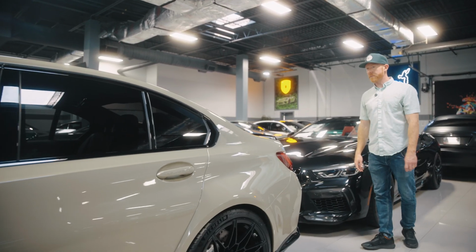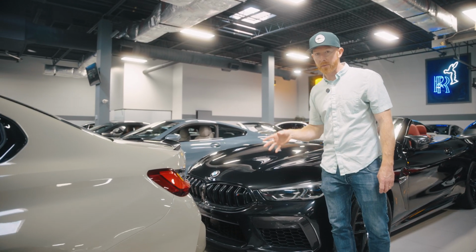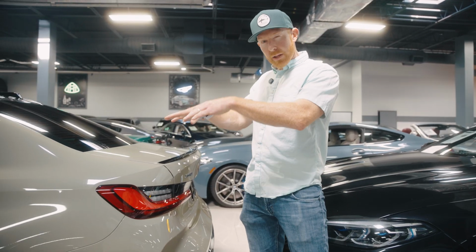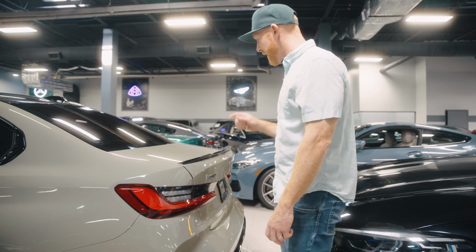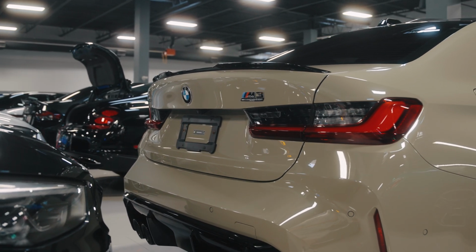And again, I think you can opt to get more carbon fiber on this car, just like you could the other ones, the M Carbon package, where I guess the front lip or splitters would be carbon fiber. This one doesn't have that per se. Yeah, and then all the black shadow line stuff. So you got the black exhaust tips, which is really nice.